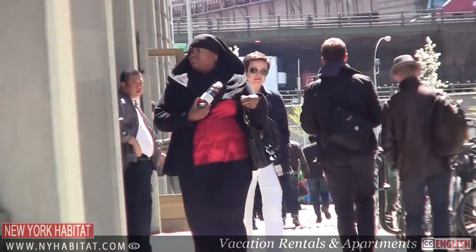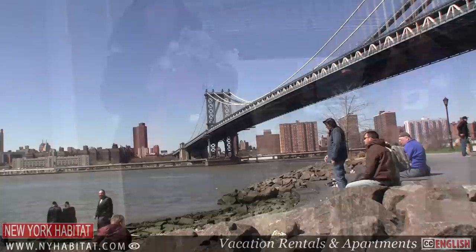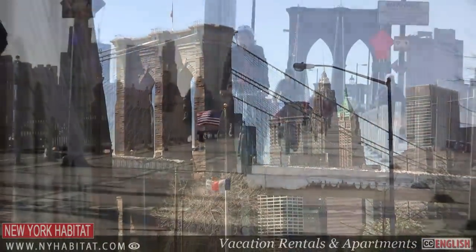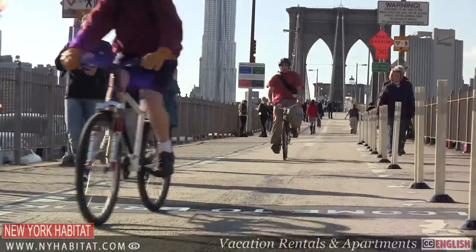The name Dumbo is an acronym standing for Down Under the Manhattan Bridge Overpass, and it's tucked between the Brooklyn and Manhattan bridges. You can walk or cycle across either to get to Manhattan in as little as 10 minutes.